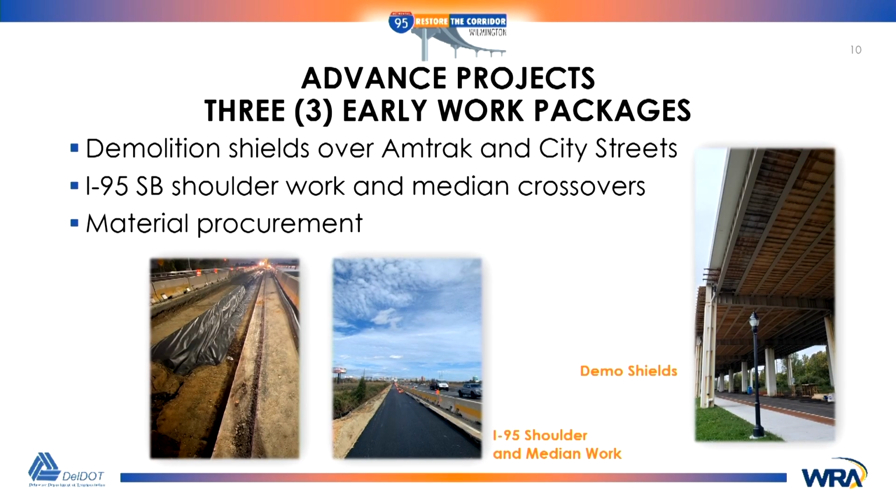Then three of the early work packages, so this is part of the CMGC. Throughout the design process, working with the contractor, three of the things that we did: material procurement, to be able to get long lead time items done sooner before we came to a final design on the mainline contract.